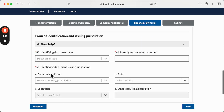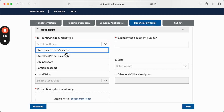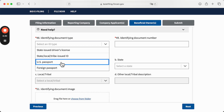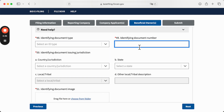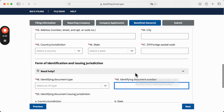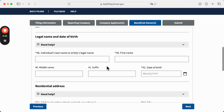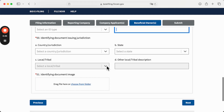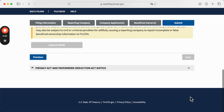So then you would have to fill out all of this. And then you would have to select your document type, state-issued driver's license, passport, state, local, tribe issued ID, foreign passport. You have to plug in the identifying number. So if you have a license, it'd be your license number and such. All right. So your address here, not the company, but your address, your information. Okay. And this is if you don't have a FinCEN ID. And then you would have to upload maybe a picture of your license or otherwise. And then you would hit next.